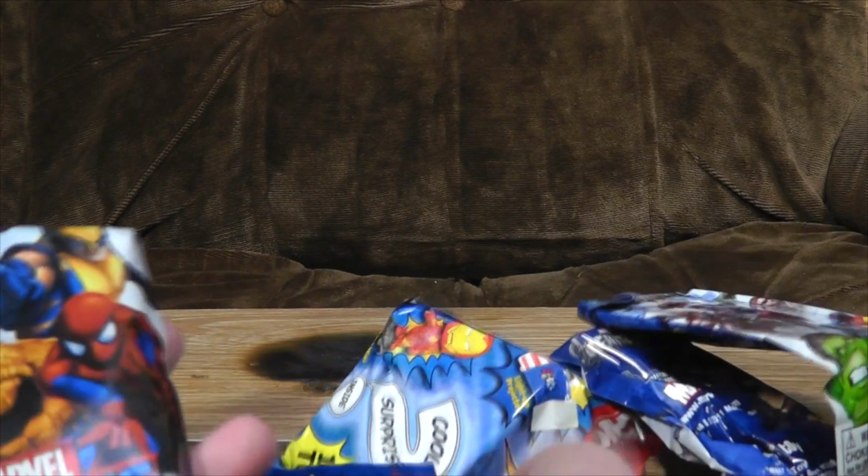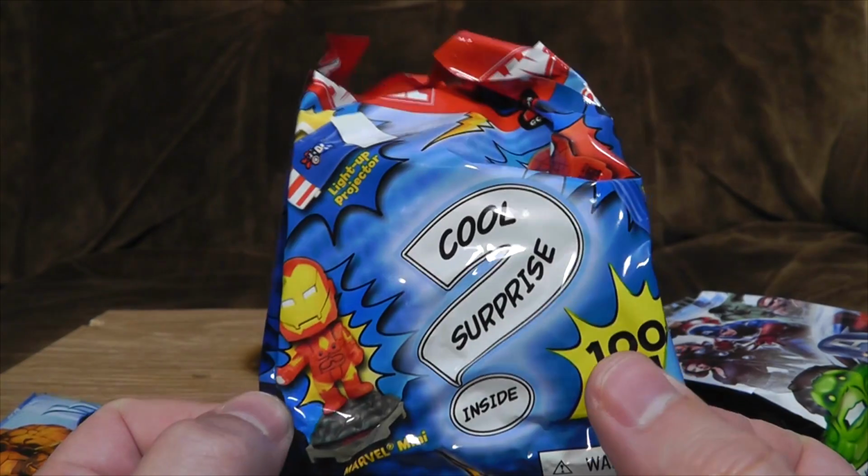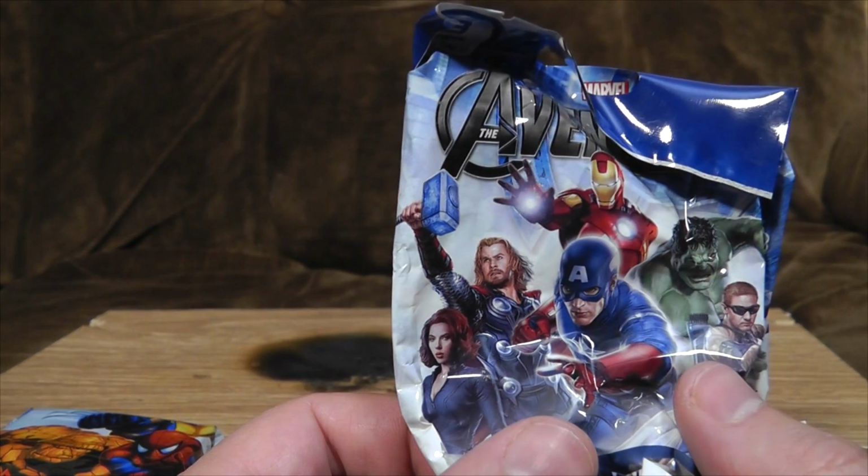Anyway, what have we got then, guys? Marvel Heroes. Marvel Heroes. Cool surprise! Oh, I've never done one of these for the light-up projector. Oh dear, there might be a bit of repetition here. Sorry, guys. Only one Avengers thing. Oh wait, another Avengers thing. Well, I did well there.